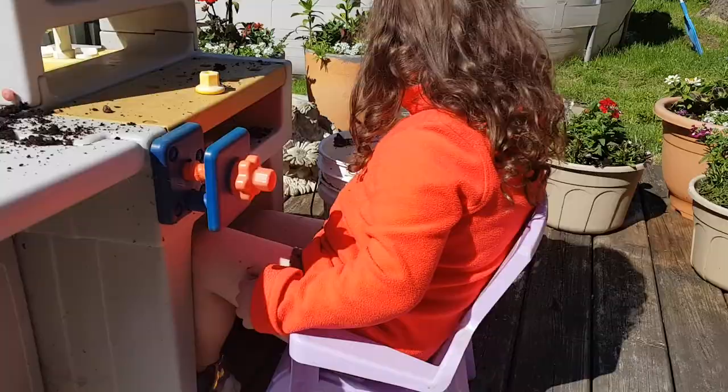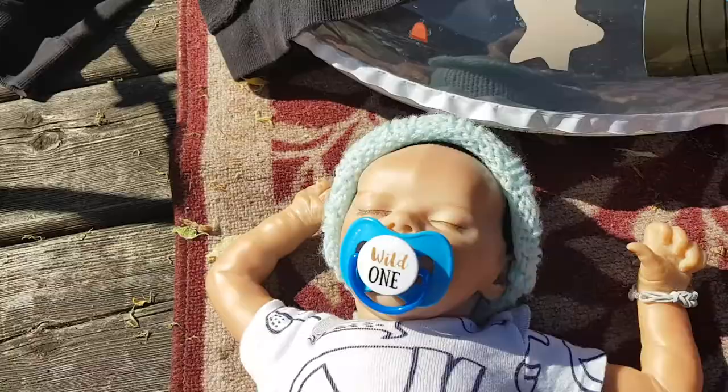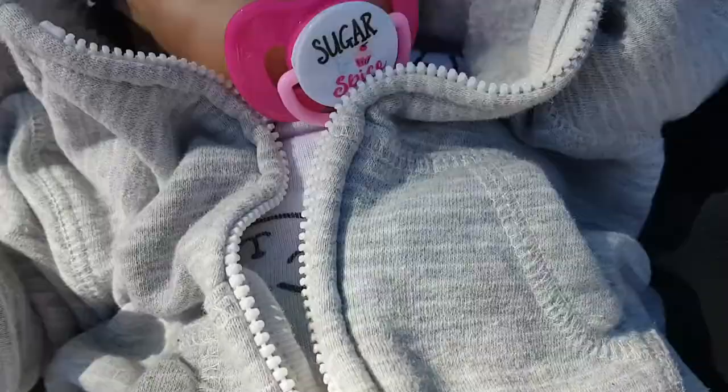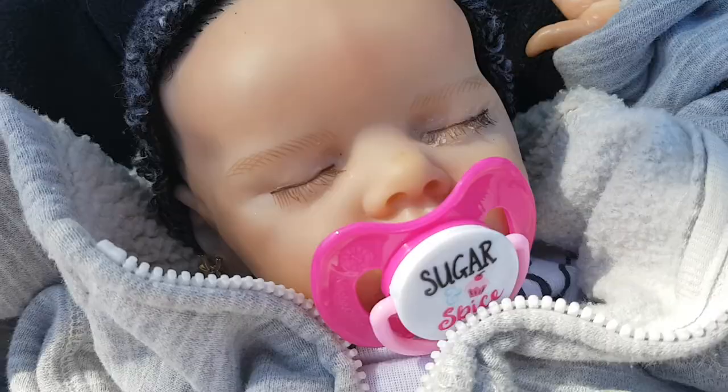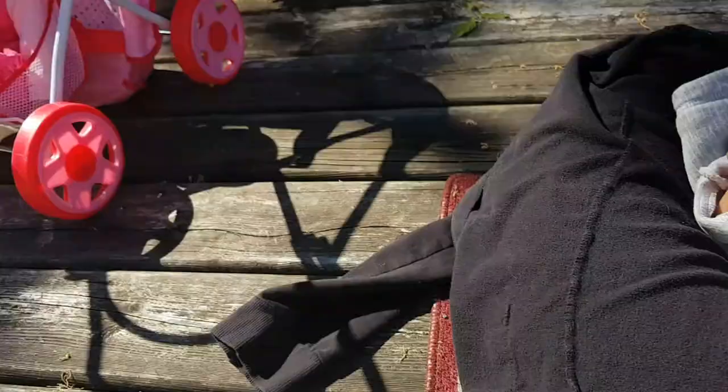Okay. Let's go check on the child. So right now, Cameron is kind of just like lying here, but he's fine. Caitlin loves this like homemade bobby thing. Like that. Sugar and spice. And then we got Wild One. Then we got Cage, who doesn't currently have anything in.